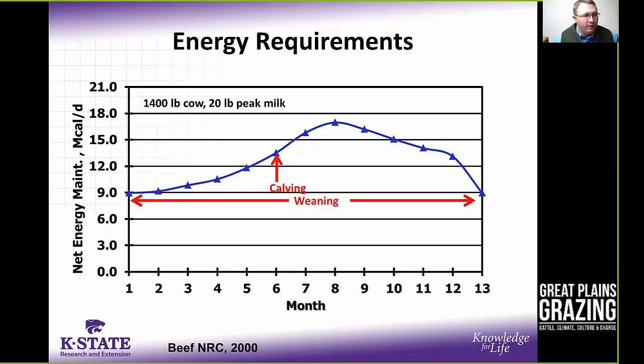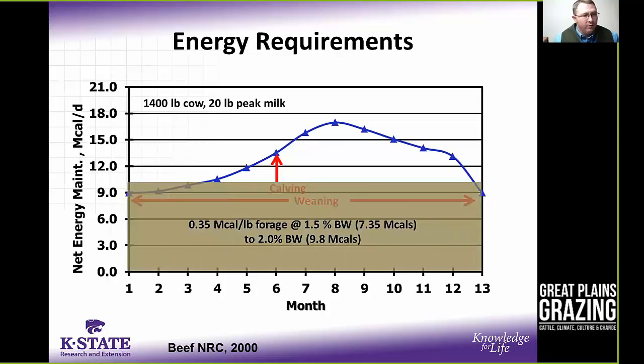So now if we take a look at that and say we have a dormant forage base here that's going to be represented by having an energy content around 0.35 megacals per pound, the forage intake will vary based on forage quality.